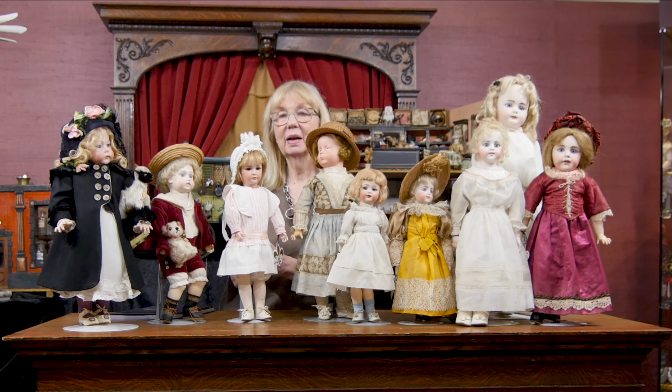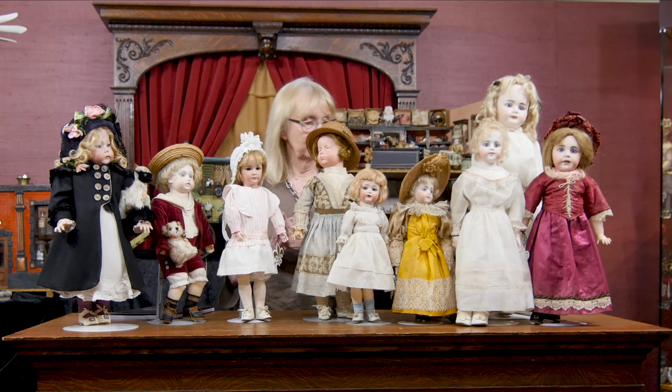And here's the proof positive of this. Connie Bailey, with all of her beautiful dolls, this was one of her favorites. So do not overlook dolls with damage if you can buy them at the right price, and if they're very rare, so you're very likely not to find them another time.